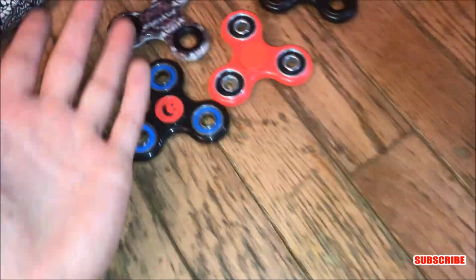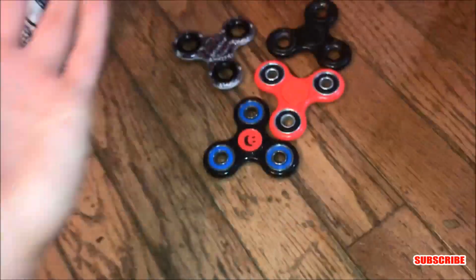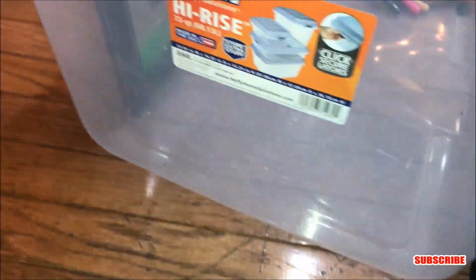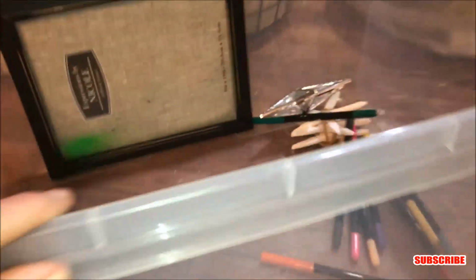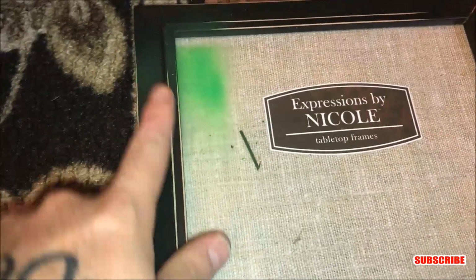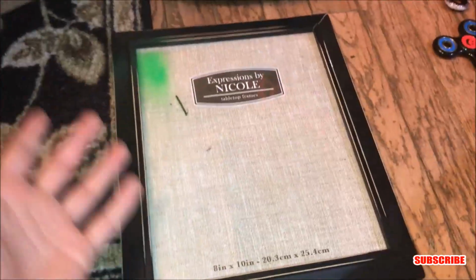This is my favorite, though. They all work perfectly fine, and they did not spray paint any of the fidget spinners, which is super awesome. So anyway, like I said, I found the tote. This is a, what size is this? Oh, whatever. It's a big old tote. Definitely happy about that. Oh, and I probably just broke that. No, I didn't. And we found this picture frame. They did spray paint right there, but this stuff will come right off. I usually don't take stuff that's really demolished in spray paint, but that's really not that big of a deal. That'll come off with a magic eraser or whatever.